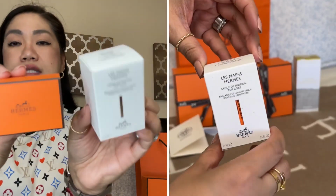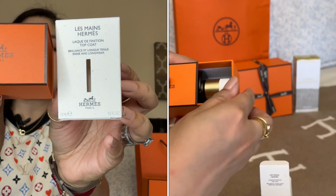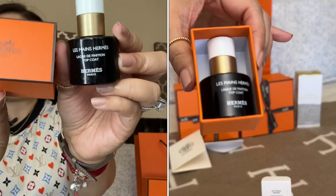In today's video, I have an unboxing haul from Hermès. So I have some beauty items and also from the homeware section. I'm gonna start off with the beauty products. So let's start off with this one. This is the top coat. Here is the item.